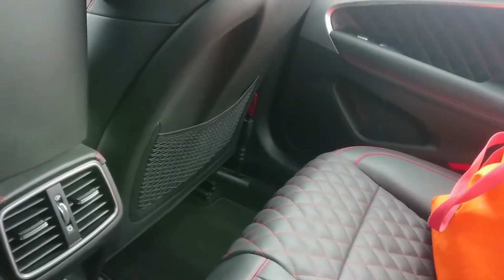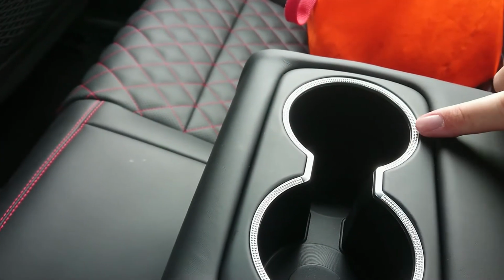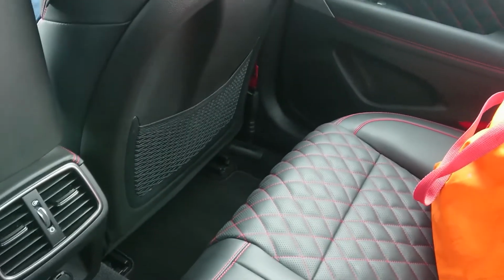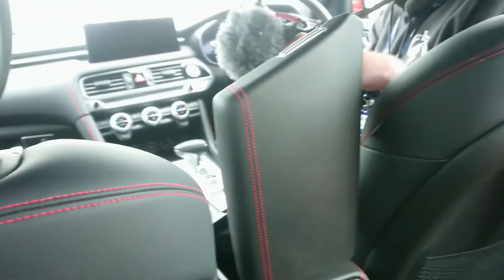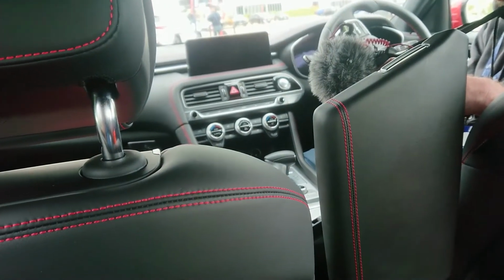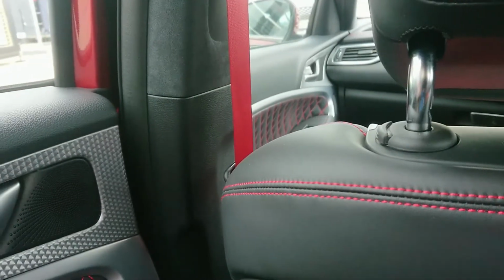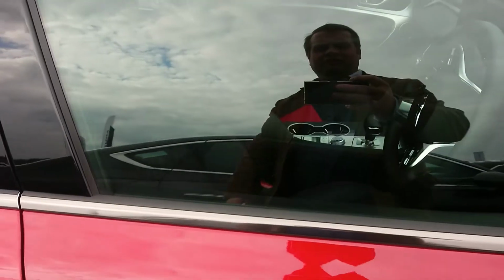And then we pull on that, we've got some cup holders. Oh, the cup holders have got this lovely kind of metal effect ring as well. The leather is very, very nice. It's quilted leather. And we do like a bit of luxury on this channel, viewers. We like a bit of luxury. Okay, let's go into the front and see if we can find even more luxury.